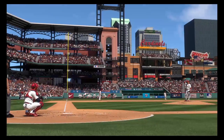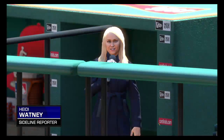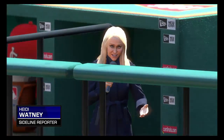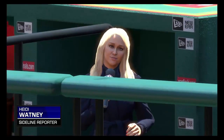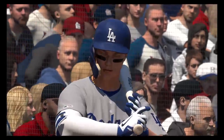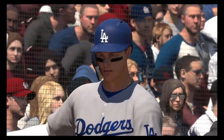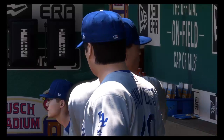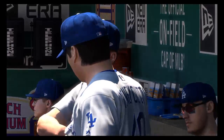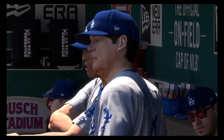Welcome back. Heidi Watney standing by as we get set for the top of the 5th. Matt, during the break, I caught up with Dave Roberts, the Dodgers skipper, about his lineup's performance so far, and he told me he's pretty unhappy with their discipline at the plate in this one. He said they've been chasing at pitches out of the zone all game, which obviously doesn't usually lead to good results. Until they start being more selective with their swings, he said they will continue to struggle. Good stuff, Heidi. Thanks.